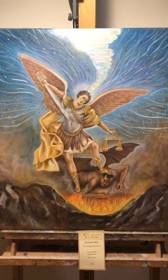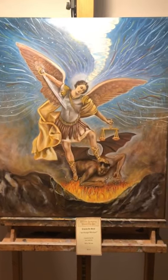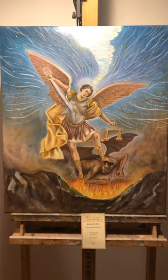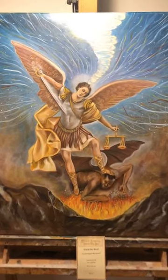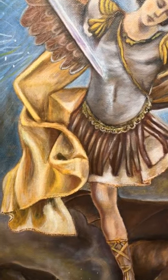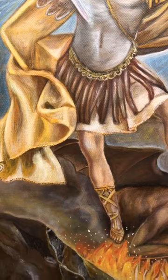This is a piece by Erwin de Bull, and he's a new painter. His detail work has been exquisite, very dedicated.